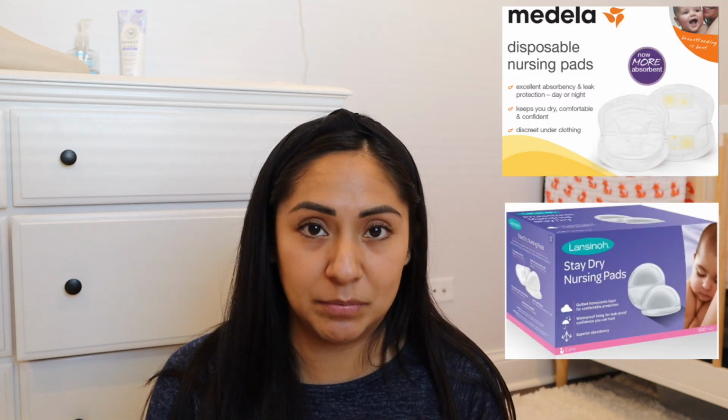All right, the next item I don't have with me. I was just too lazy to go get them, but I'm gonna put a picture down here. They are the Lancino Stay Dry nursing pads, as well as the Medela Extra Absorbent nursing pads. For the Medela ones, they have to be the extra absorbent because I did not like the regular ones. They are super itchy. They have this stretchy thing on the sides of the pads, and it made my skin itch all the time. The super absorbent ones are so soft and really, really nice.